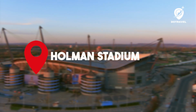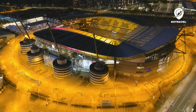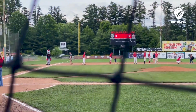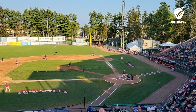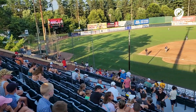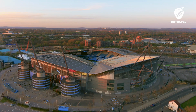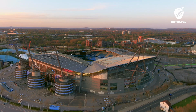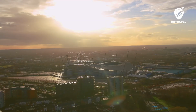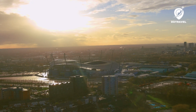Number 9. Holman Stadium. The Holman Stadium was first opened in September 1937 and has seen various teams call the place home since then. Currently, the Nashua Silver Knights of the Futures Collegiate Baseball League play their home games here. The stadium has a capacity of just 4,000, but when a home game is in play, there is always an electric atmosphere. The stadium has also been used in the past for hosting music concerts, including the likes of Tina Turner and Whitney Houston. The stadium received its name after Charles Frank Holman contributed $50,000 towards the building of the project.